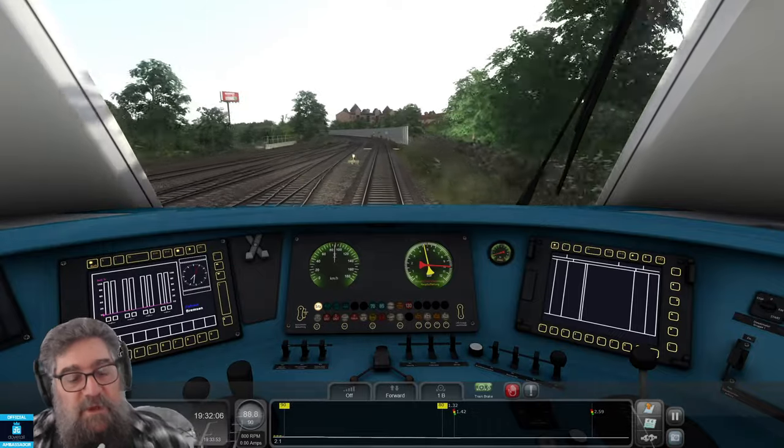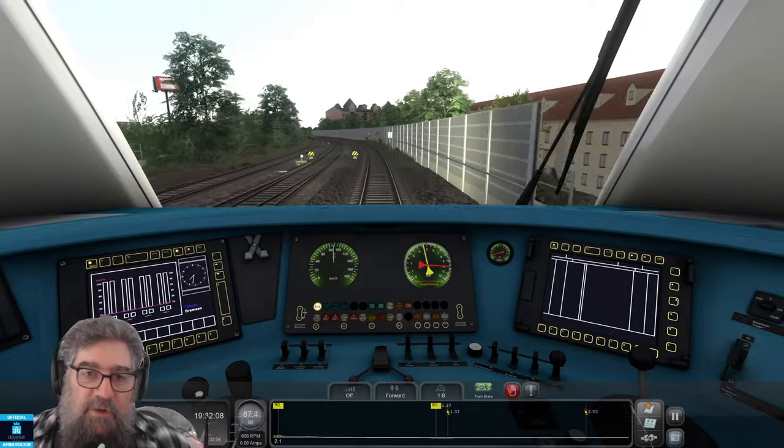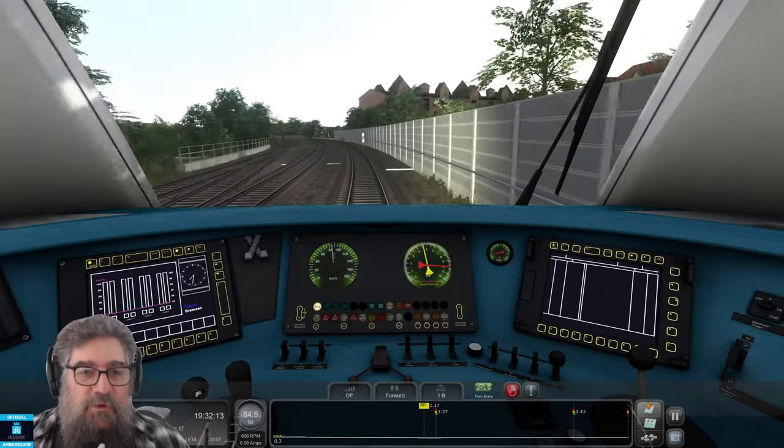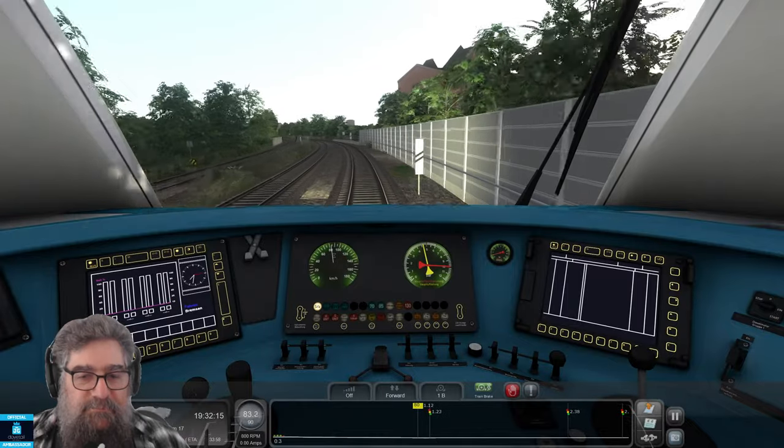Ladies and gentlemen, we'll certainly be arriving at Nürnberg Hauptbahnhof, where this service will terminate. And we will attempt to not crash into the train in the platform.